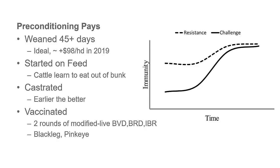Then vaccinating. Dr. Kieffer, our animal science veterinarian here at Ohio State, is working with a group to determine what are those core vaccinations for beef cattle, both feeder calves and beef cows. I certainly believe that bovine viral diarrhea, bovine respiratory disease, and IBR are probably going to be some of those core vaccinations. And then we can also talk more about blackleg and pinkeye. Blackleg more so in our cows, and pinkeye has really seemed to be a challenge here in parts of the state over the last few years.